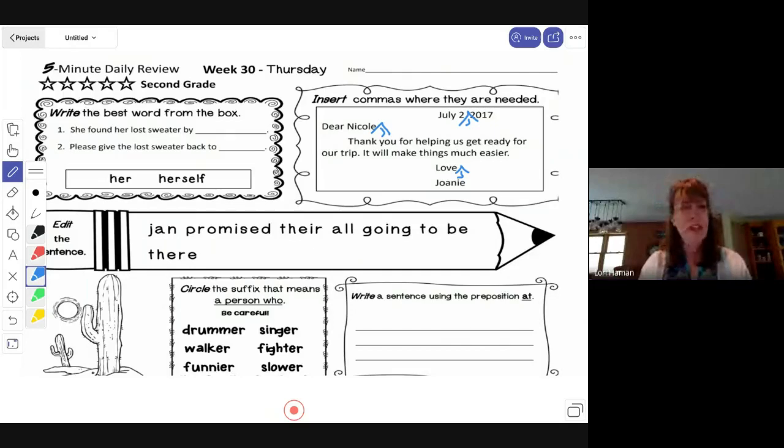All right. Let's take a look at our edit the sentence. It sounds like this. Jan promised they're all going to be there. Well, Jan is a person, and it's our first word in a sentence, and that has to be looked at every time. Always has to be a capital, no matter if it's a name or not. How's the end look? No punctuation. It says Jan promised they're all going to be there. It's a sentence that gives information. That is a declarative sentence. That means it ends with a period.